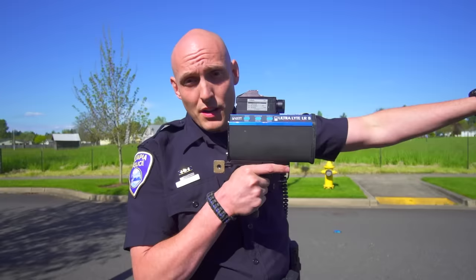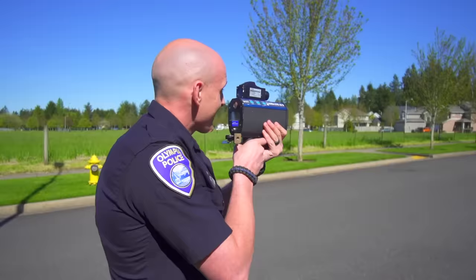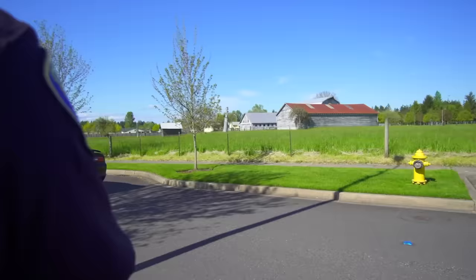Hey, this is a speed measuring device. It uses a laser to bounce off a car and come back, and it'll tell me how fast someone's going. We're out here on a street corner looking for speeders. There's one now. He's going way too fast. Let's go get him.